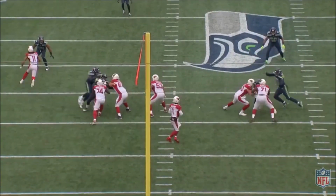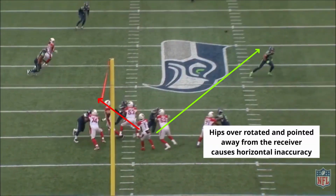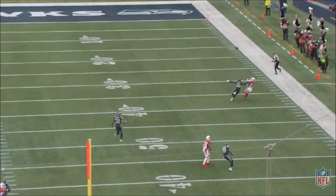On this play, you can see Kyler falling away and over-rotating on his throw, which causes the ball to sail to the right out of bounds. Ideally, this ball is put out in front with some arc to allow the receiver to run underneath the throw to win the jump ball.